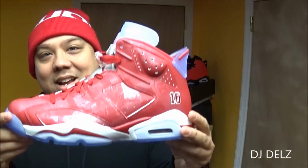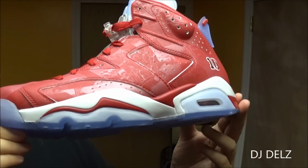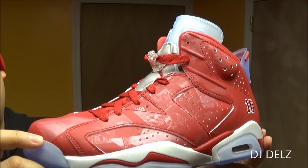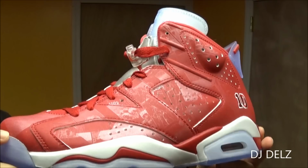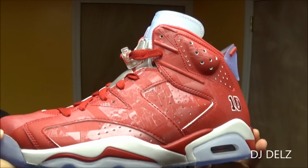And last but not least, we got the Slam Dunk 6. Now this shoe right here, I thought concept wise was so dope, being that Jordan Brand kind of went out of the box. Notice that Slam Dunk definitely showed a lot of love to Jordan Brand throughout the years, being that the main character was wearing Air Jordan 6s. So they put out this shoe to celebrate Slam Dunk.